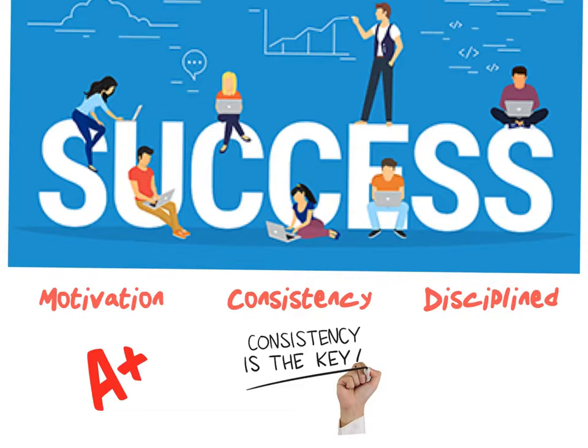We know about intrinsic motivation, doing it for the pride because you're doing it for yourself, and hopefully there's a little bit of extrinsic motivation in there, meaning that you want to get that grade which you are predicted or you're striving for. The second one is consistency, and ensuring that you stay to your goal.